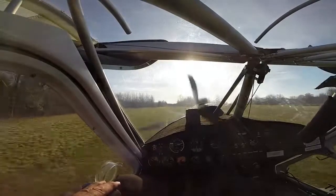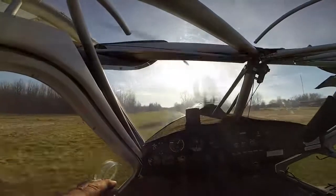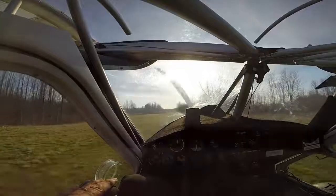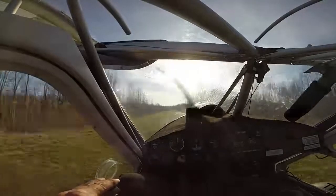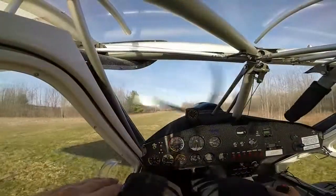Watch how short we land here. And there we go. Got her on the ground. Get her slowed down a little bit. Get the flaps off, and let's take her right down to the other end for another takeoff here. Maybe this time we'll take off and go on over and see what's going on over at Farmer Bob's.